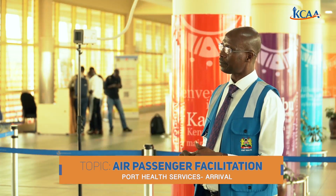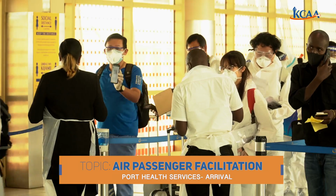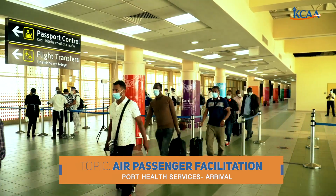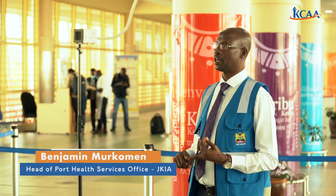Now, just for the benefit of our public, the QR code you check, it confirms that the traveler was tested for COVID before he departed. Correct. From wherever they are coming from. Correct. And you're able to verify the information from your systems here. Yes. From this point again, we verify the PCR from the countries that are coming from.